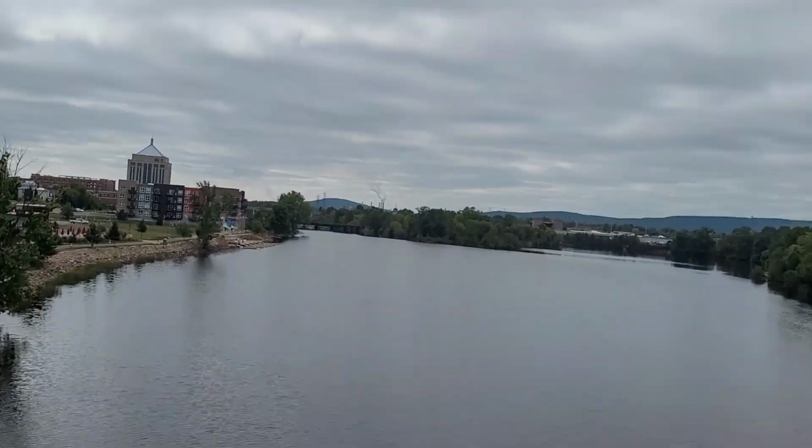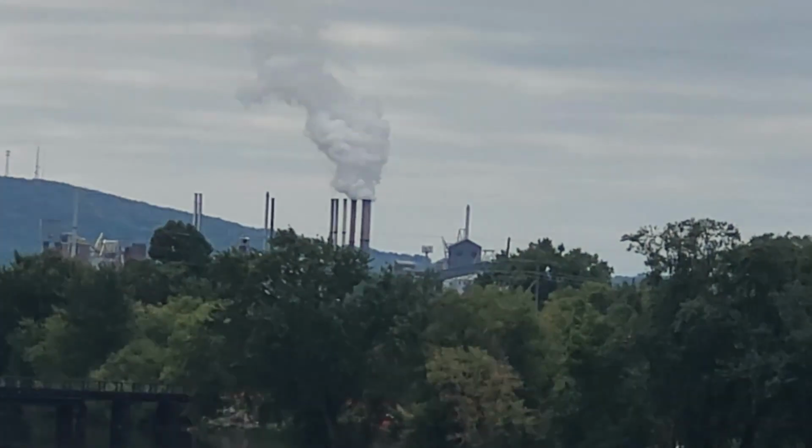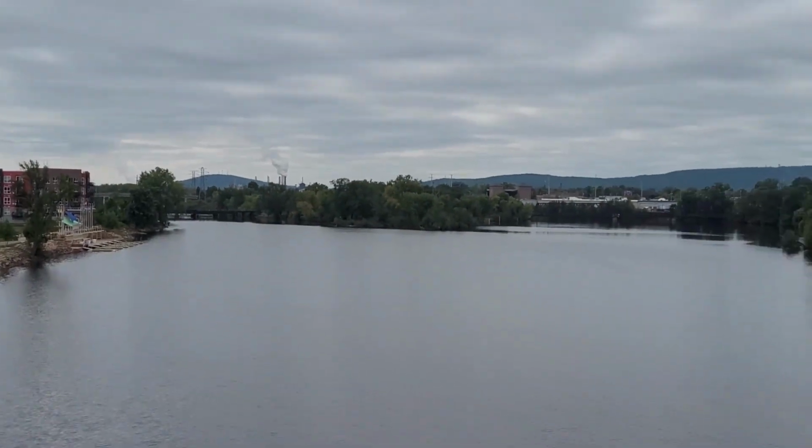I'm pretty sure that's the 3M plant throwing out all that smoke. Man, they pollute a lot.